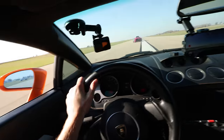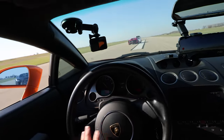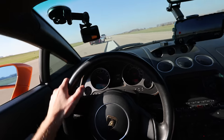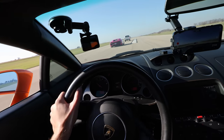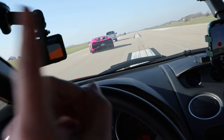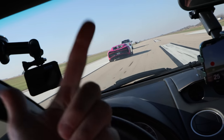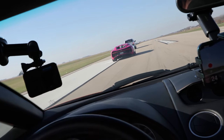This is actually insane right now to have a whole runway to race the Gallardo against hypercars. How is this even real life right now? Unbelievable. This is gonna be insane. So the Chiron, they actually brought the Chiron out here like a couple weeks ago, and Tommy hit 200 miles an hour, and I believe Steve Hamilton hit 201 miles an hour. So yeah, Tommy, sorry. Sorry, Tommy.